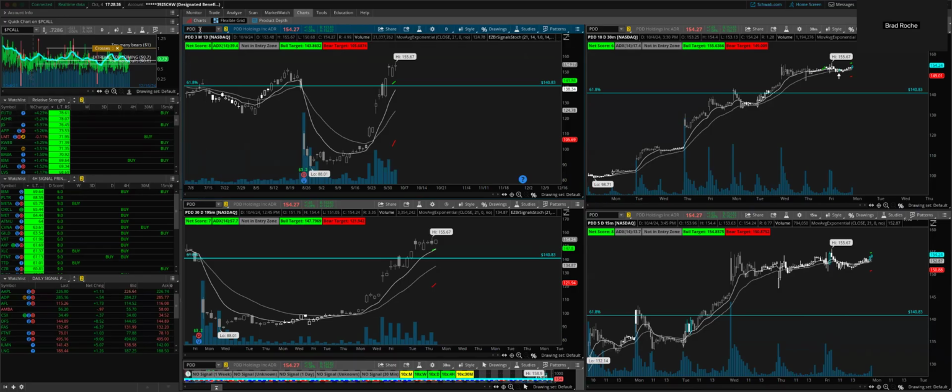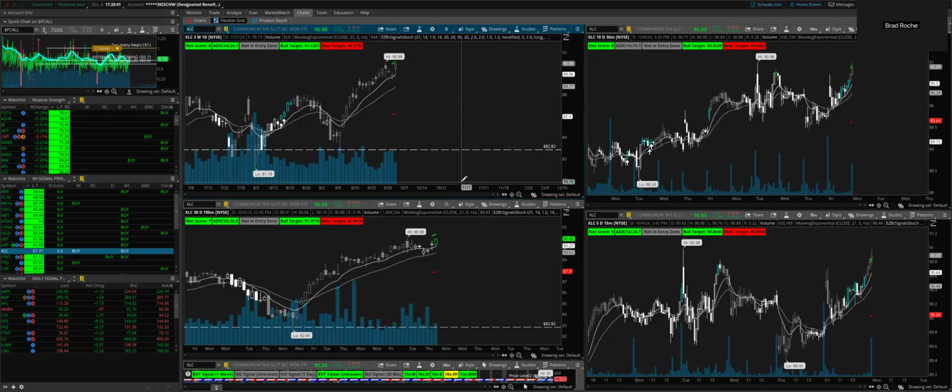And then other stocks or sectors of the market that are looking good. XLC. This one has had continued strength, so we want to pay attention to this one. You can see here that we have this buy signal on the 4 hour on XLC. You can see we have this nice run up here off of these 15-minute and 30-minute buy signals.